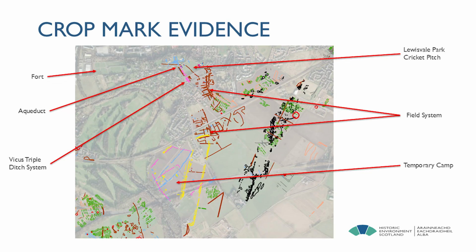If we scroll out a little bit now, again, you can see the fort at the top of the picture and the cricket pitch indicated. Extending to the south of Lewisvale cricket pitch is quite an extensive field system, entirely recognised through aerial photography and the transcription of that. The area to the south of this has absolutely fantastic crop marks. The big yellow thing you can see there is a Cursus monument. There's a Roman temporary camp and this extensive field system.